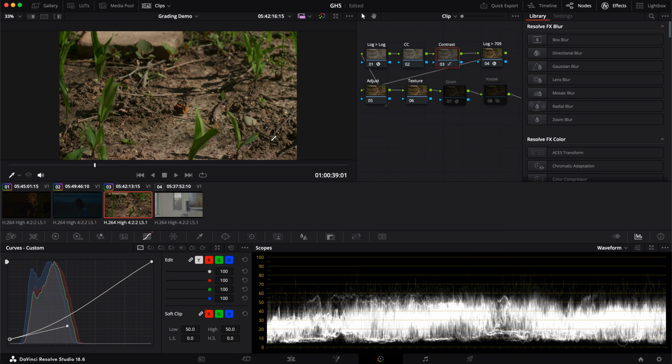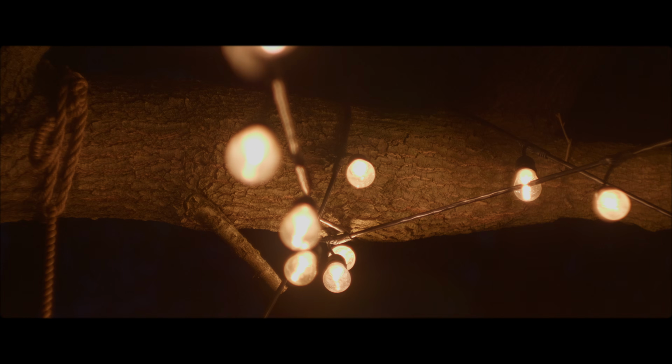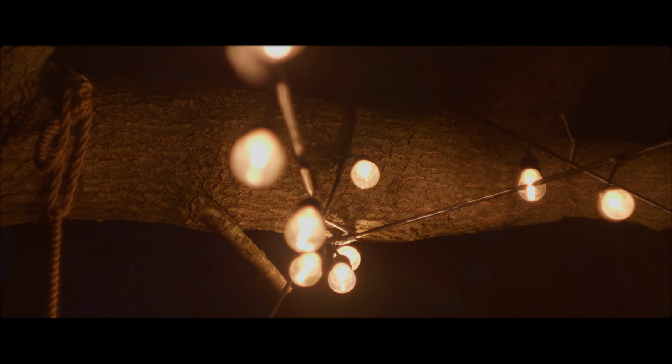I don't know if I just wasn't grading correctly or what the deal was, if I wasn't exposing correctly back in the day, but I don't remember the sensor looking so good. CineD clocks the sensor at around 10 to 11 usable stops of dynamic range, which is limited by today's standards. We'll need to be really intentional about how we're exposing our images to avoid clipping on either end of our waveforms.